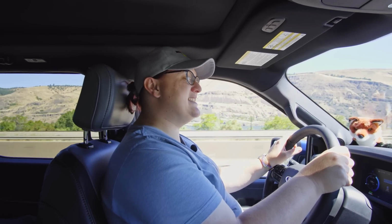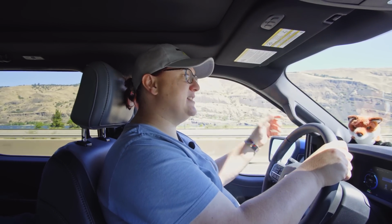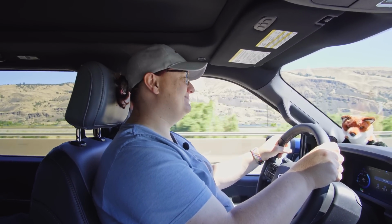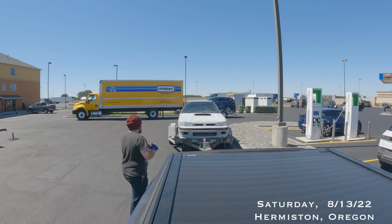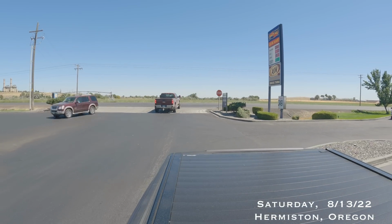In fact, now it still wants me to stop in 4 miles and charge to 81%, even though it thinks we're going to get there with 81%. So that's a bug, Ford. Yeah, not good. Well, we made it to Hermiston and we successfully charged, albeit a little bit slower than our theoretical maximum.